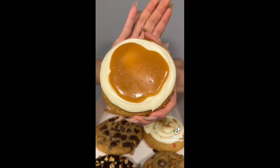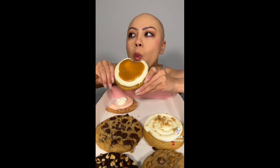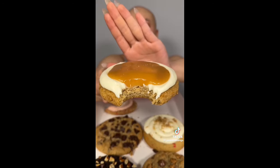This one is the salted caramel cheesecake. Wow, this is really good. It's a graham cracker cookie topped off with cheesecake frosting and caramel drizzle. 10 out of 10 for sure.